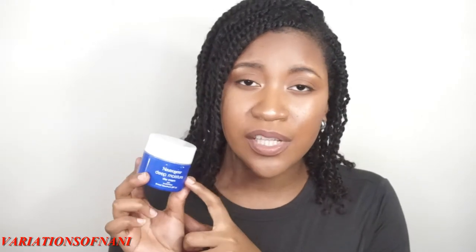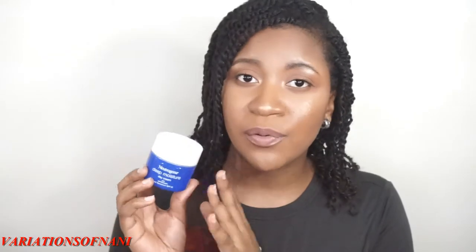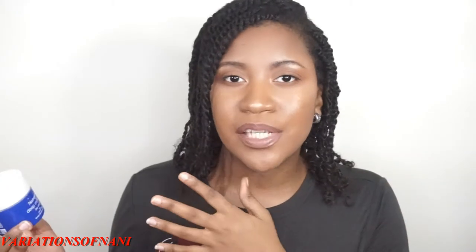But I do love this as well. Although it says deep moisture, this is perfect for daytime because it still does a really great job at hydrating the skin without making you look greasy. And it really just sinks into the skin as well. What I find is that when I use this, it definitely helps to control my oils a lot longer. So usually when I wear this with a matte foundation, which most of my foundations are, it helps my makeup last a lot longer without me having to blot or anything like that.